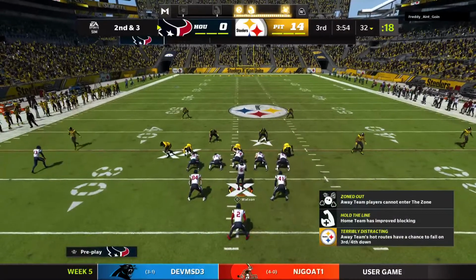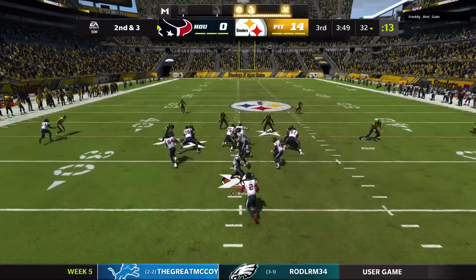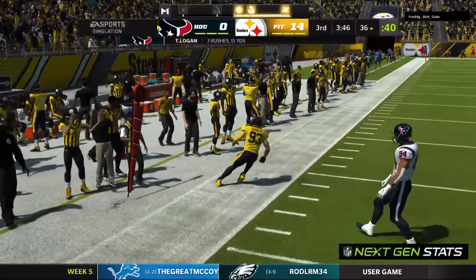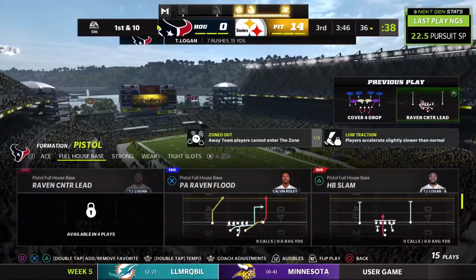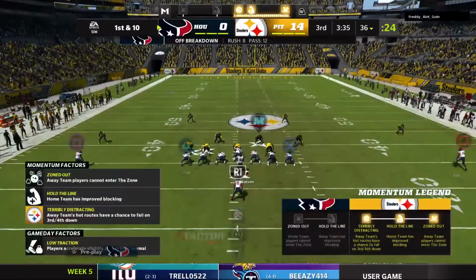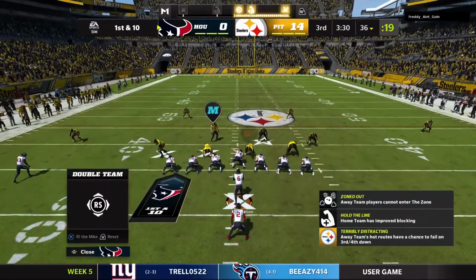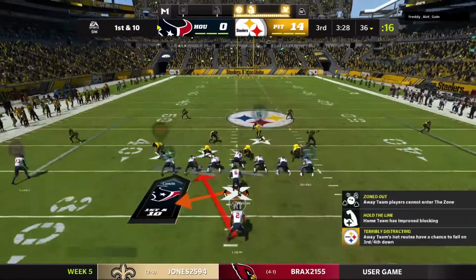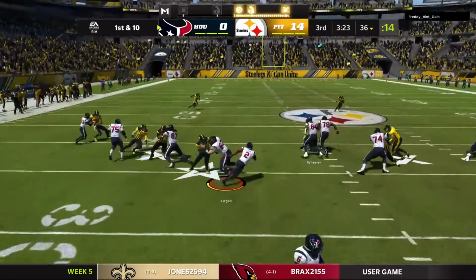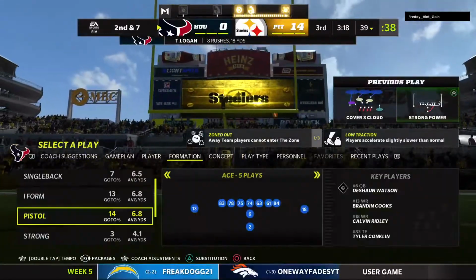Working with a 2nd and 3. They run the counter. It's Logan. And he gets this up across the 35 before he's out of bounds. What a dimension this man brings to this defense. He had his mind set there that he was going to get in and make that tackle. He really flew to the football. This is Logan. And he'll work this forward for about 3 at second down.